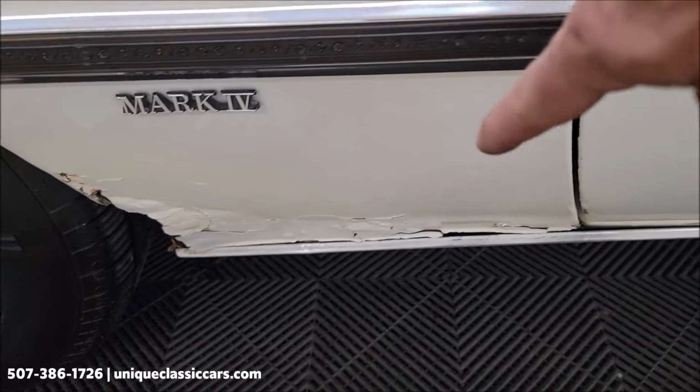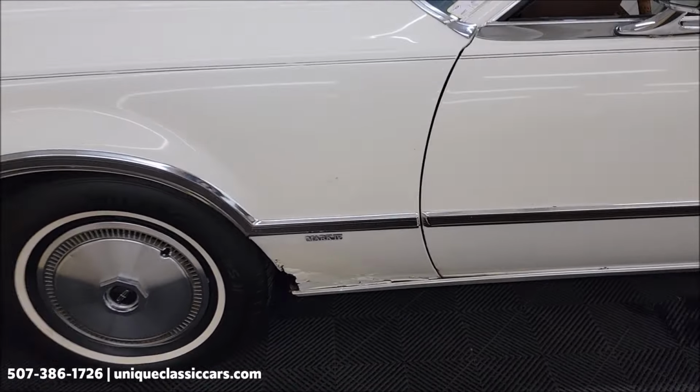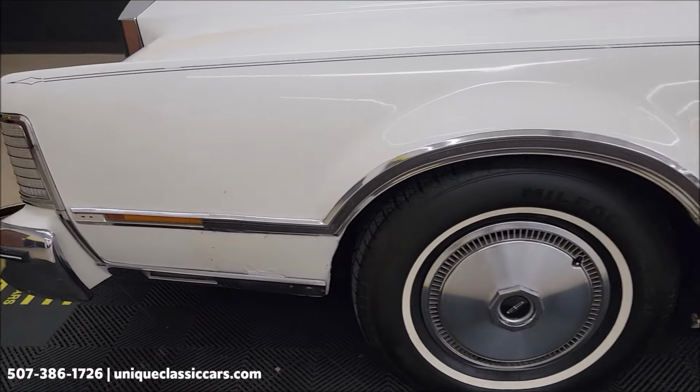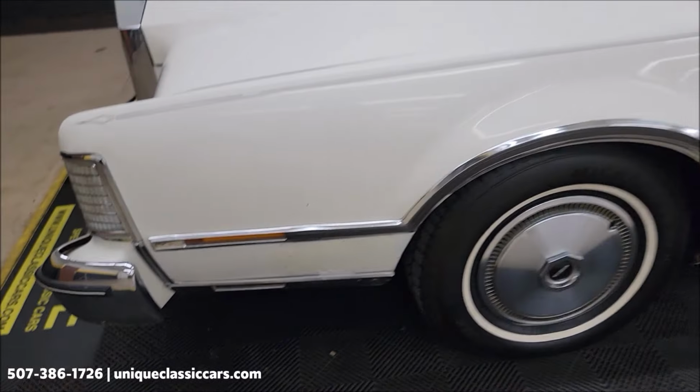This one price does reflect the condition, so if you're looking for just a cruiser, want to have some fun, get into the classic car hobby without breaking the bank, here you go.